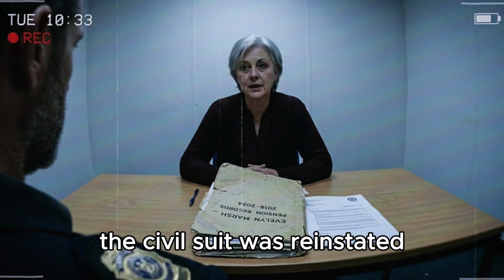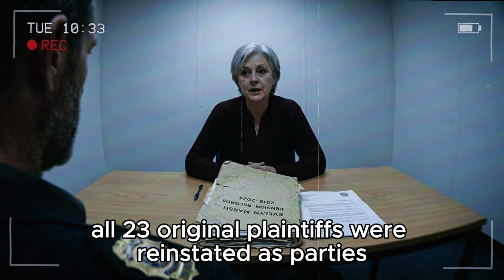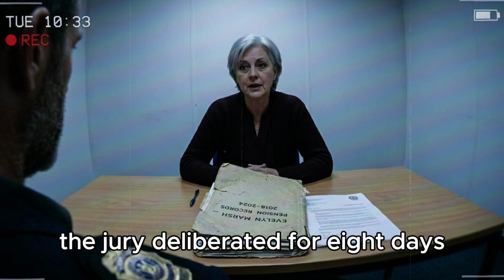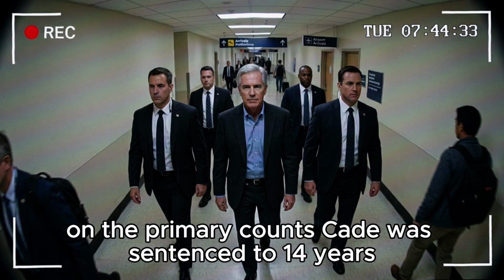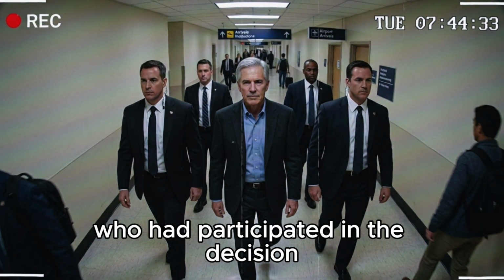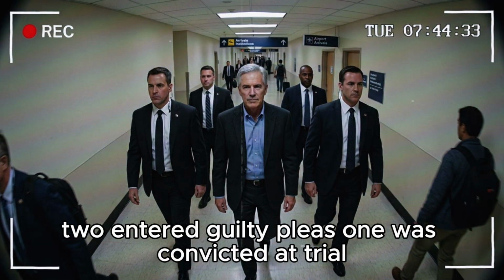The civil suit was reinstated with the recovered materials as primary evidence. All 23 original plaintiffs were reinstated as parties. The criminal trial lasted 3 weeks. The jury deliberated for 8 days before returning guilty verdicts on the primary counts. Cade was sentenced to 14 years. 3 other former Rendall executives who had participated in the decision to bury the materials were charged separately. 2 entered guilty pleas. 1 was convicted at trial.